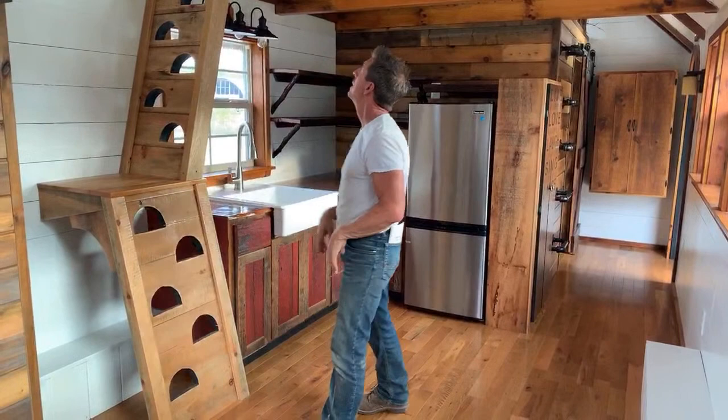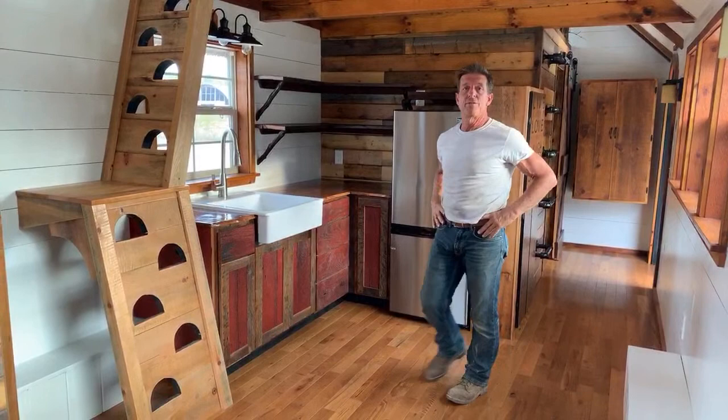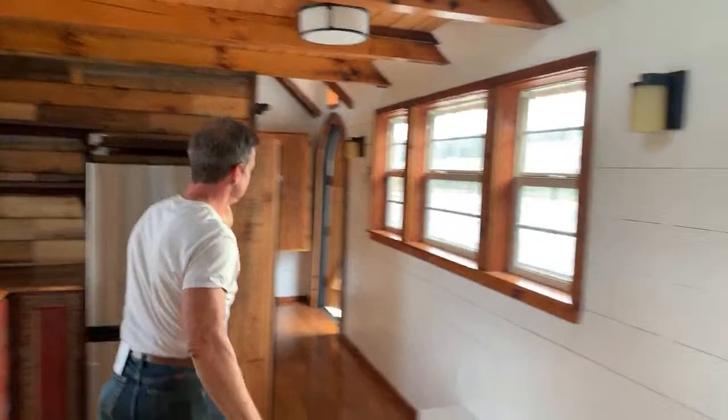Nice. And we'll do a full video of the one that we have, a 34 footer going to California. Yes, and we're going to do a video of that decorated. You guys will love it. It's this model plus another bedroom. Right. Beautiful. Love it. We got to see it.